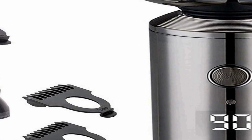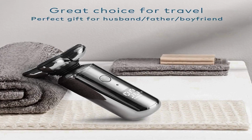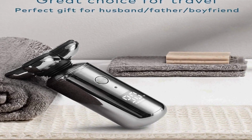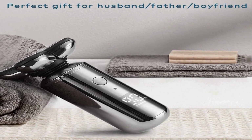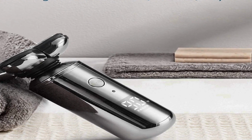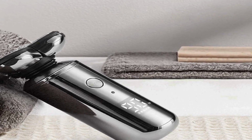This all-in-one device includes an electric shaver, making it perfect for achieving a smooth and bald head look with ease. Its LED hair razor feature adds precision to your grooming routine, ensuring a professional finish.